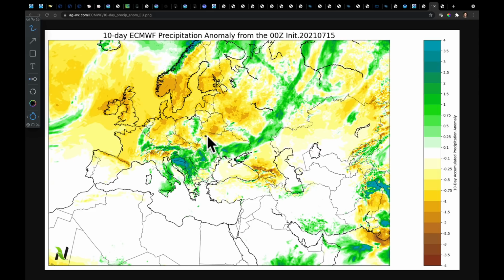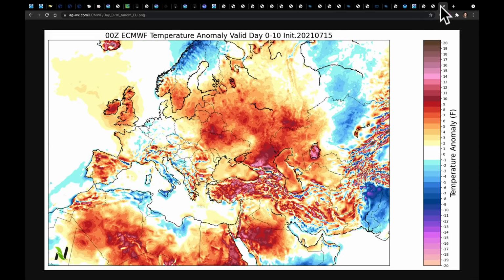In northern Ukraine, we've already started to see certain drought indicators showing drought developing in that area. But down here closer to the Black Sea, it has been wetter, and we expect it to continue to stay wetter. But I just want to point out, the heat is coming up with this as well. So we need to keep a close eye on what's going on in Europe.